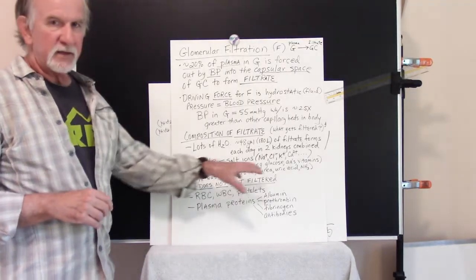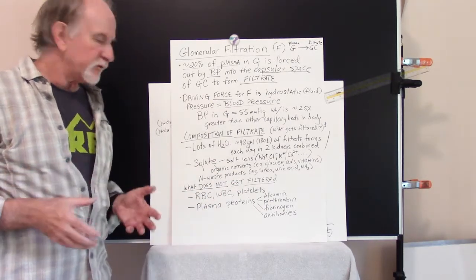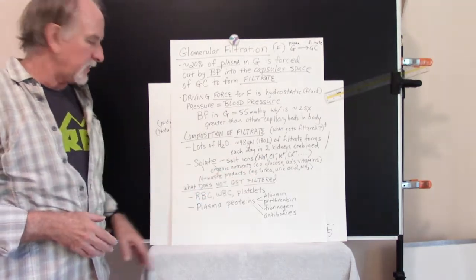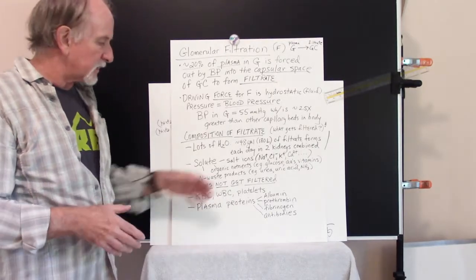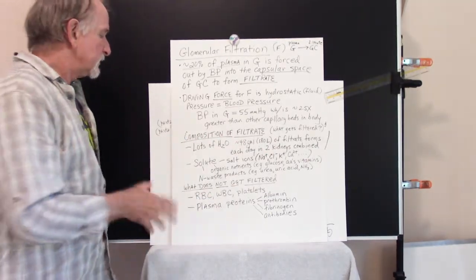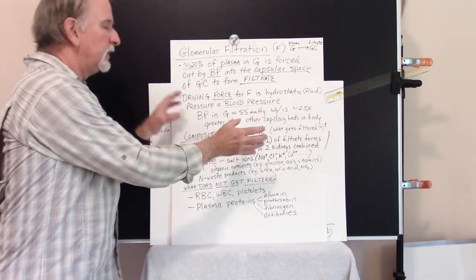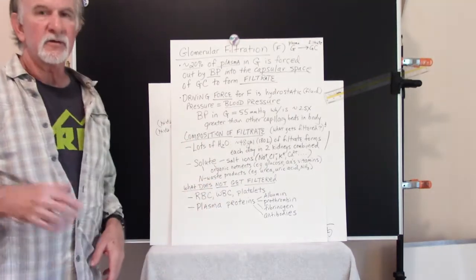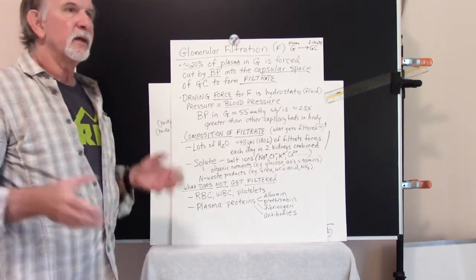What doesn't get filtered out of the glomerular capillaries and end up in the filtrate includes red cells, white cells, and platelets, as well as large plasma proteins such as albumin, prothrombin, antibodies. So the filtrate contains these chemicals, but we don't find red cells or other formed elements or large proteins in the filtrate.